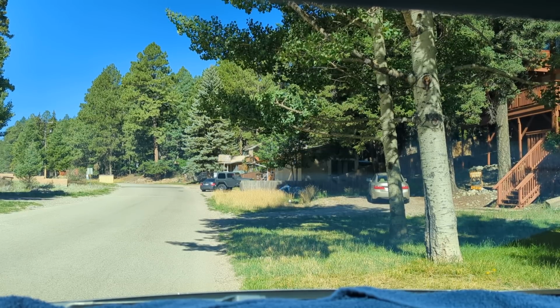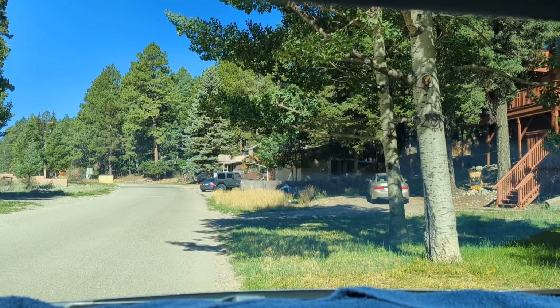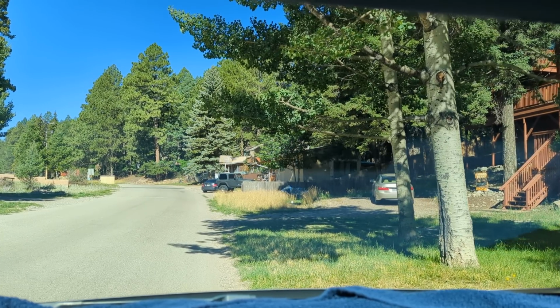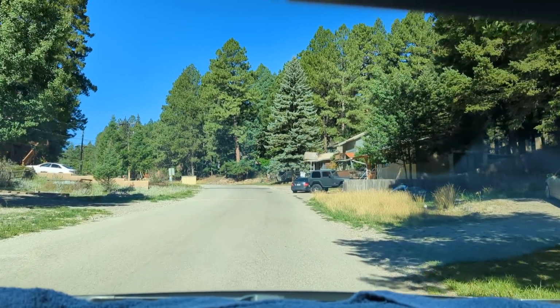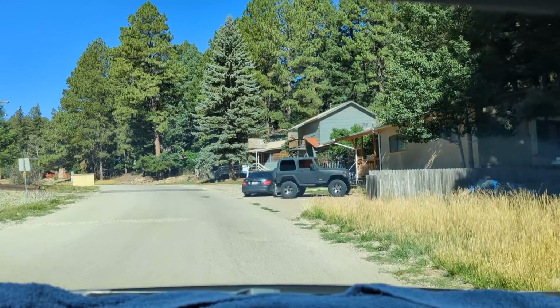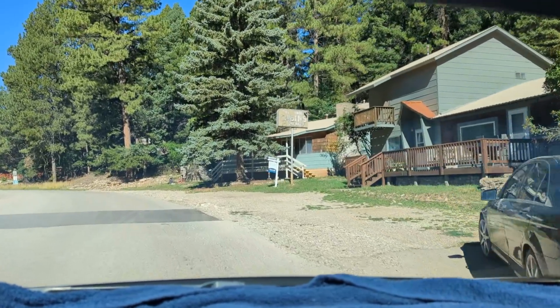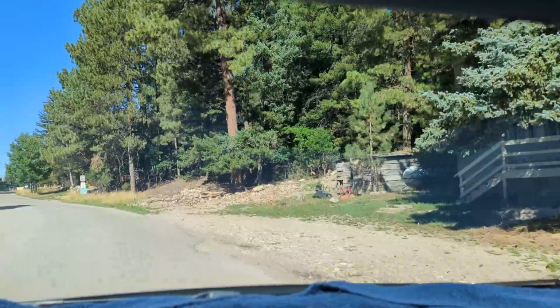I'm trying to find an RV park here in Cloudcroft, New Mexico, and I'm letting Google kind of guide me here. I think it's called Sugar Pines, and I thought, well, I could rent a place there sometime in the future, maybe. But we'll see. Take the next left onto Columbine Boulevard, then your destination will be on the right. Yeah, I see it right there.